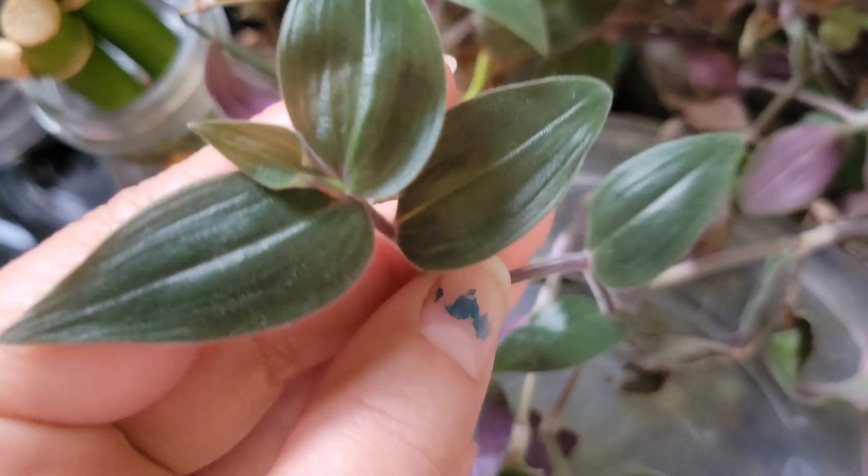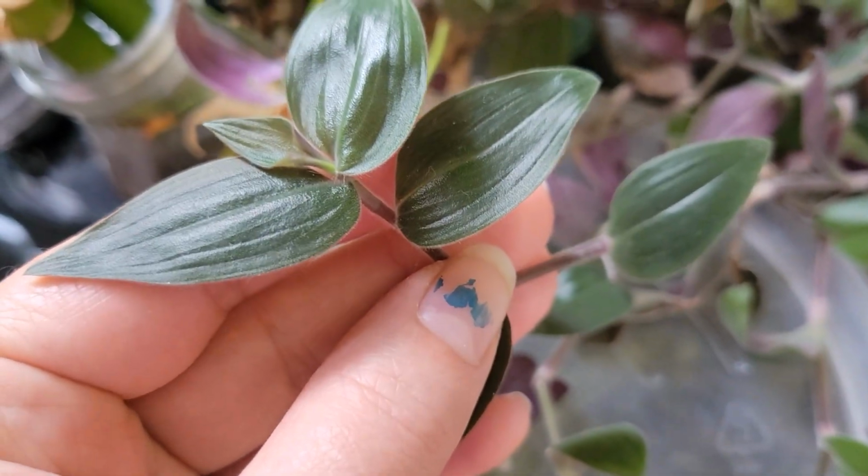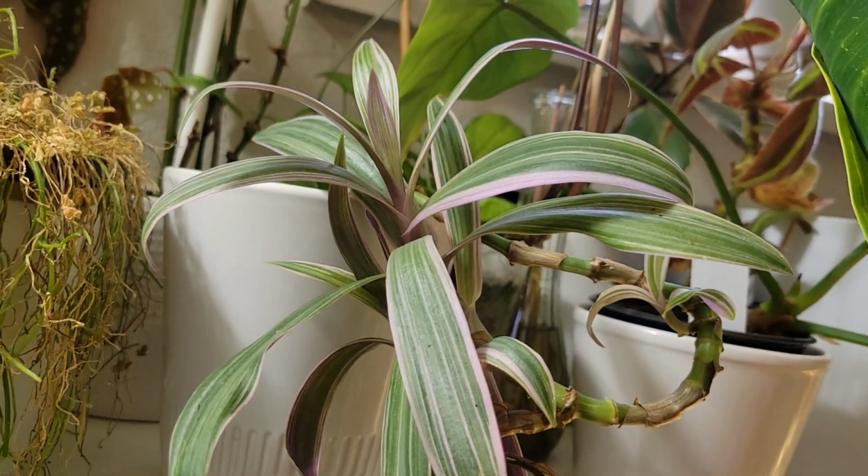Tradescantia are very, very light loving though, so they won't do so well in the wintertime if you put them in the deep dark corner and don't give them a lot of light. If you keep them in the cold with a grow light right above them, or you put them next to a cold window, they'll be perfectly fine. I have them in my windows downstairs in my living room. They thrive every year. It does so well.